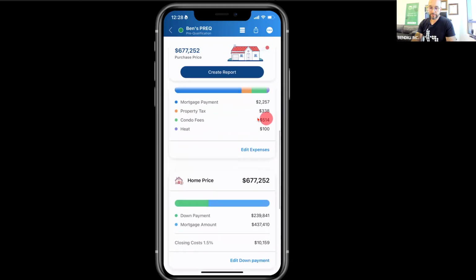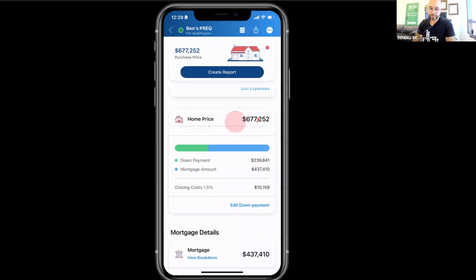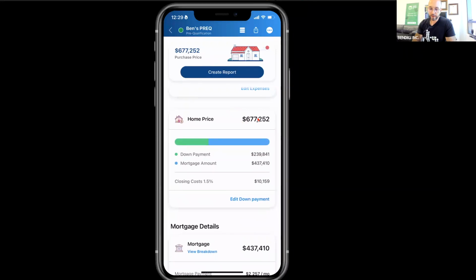But let's scroll further. This is how the home price was calculated. We have a down payment, and if you recall, I put in $250,000 as my total available funds. But the down payment here shows only $239,000. Why? Well, because there are closing costs. But here you can actually tap on these things just so you know. You can see what it looks like.